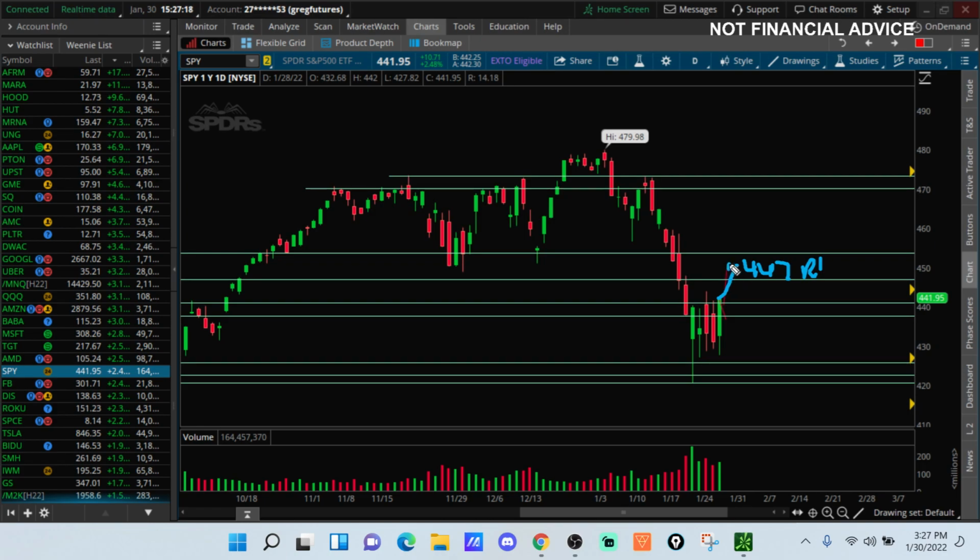If we start to really extend and get into 449 to 450, that's where I'm going to be starting to build bear call credit spreads. Again, on the front side of the move, I like to do bear call credit spreads because I get paid extra money for my time. If you don't know that option strategy, ask me about it. I love trading these options over here at Weenie Trades Live.